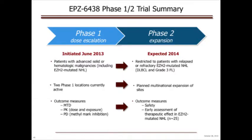So EPZ6438 is our clinical candidate, and once again, we've initiated clinical trials with this molecule. This started in June of this year. The trial is currently in a dose escalation phase. It's for patients with advanced solid or hematological malignancies, including EZH2-mutated non-Hodgkin lymphoma.